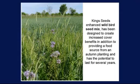This is King Seed's enhanced wild bird seed mix. They've been designed to create increased cover benefits, another cover for wildlife, in addition to providing a food source from autumn planting, and has the potential to last several years. You'll see more and more of this along the headlands of fields, the so-called conservation strips, where we're planting all kinds of plants which will help pollinators, etc. It's all part of the greening arrangements, but there's no point having all these extra species if they're going to be eaten. In other words, the predation issue is the major factor.